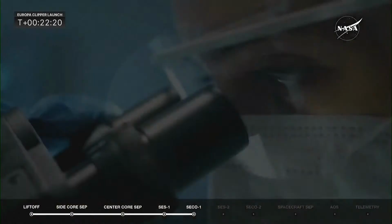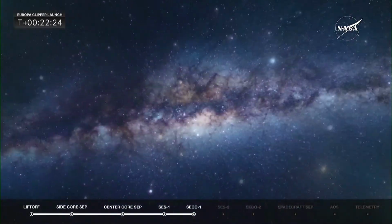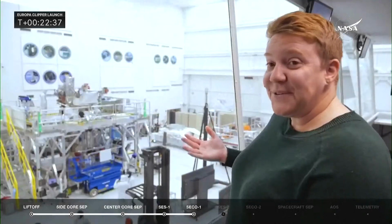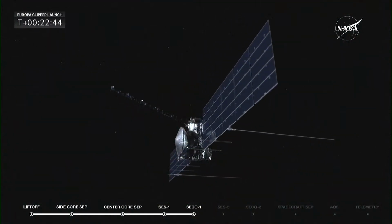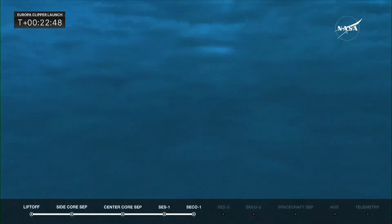Humans can be pretty smart, and we do discover a lot of great things, but there is still so much that we don't know. This is like one of the most exciting times to be working in space. I feel very fortunate and privileged to be supporting this mission. Europa Clipper is NASA's flagship mission to explore a moon of Jupiter called Europa. Here's our Europa Clipper spacecraft being built. How do you build a spacecraft to go visit a world that exists inside of this extreme environment? What we're looking for is what's underneath the surface.